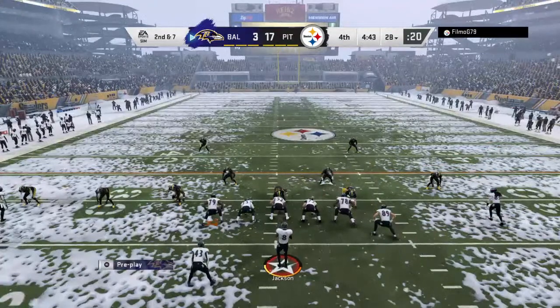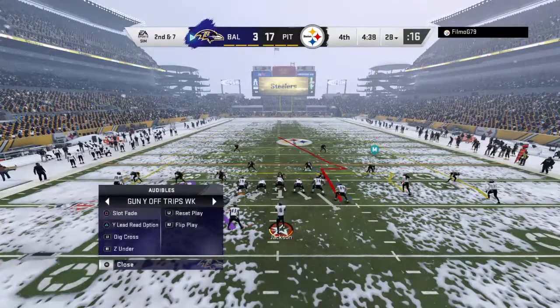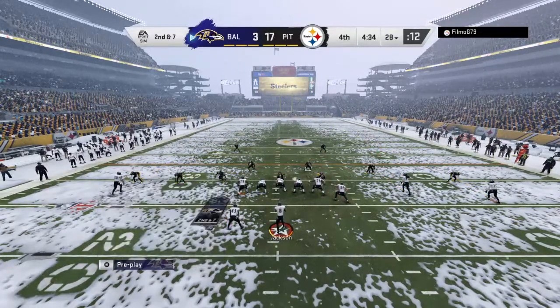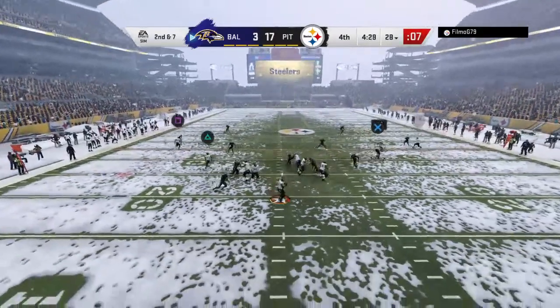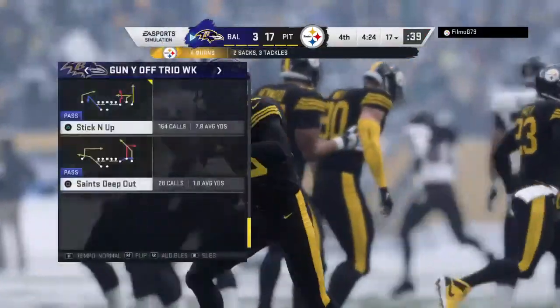Here's 2nd and 7 now from the 28. Check 24, check 24. Jackson now. Nowhere to escape, and he goes down.